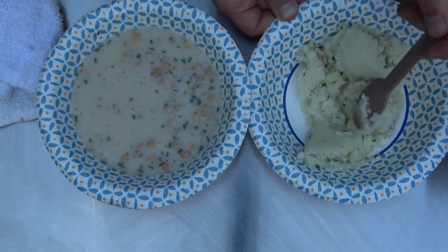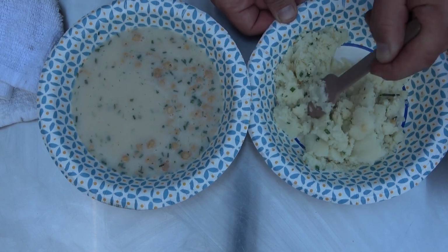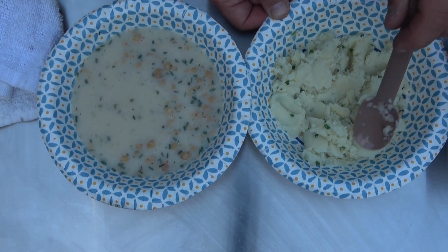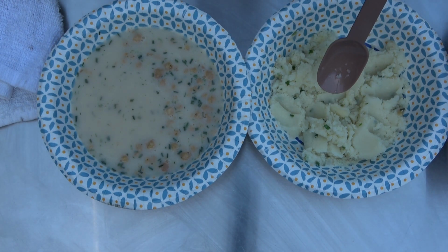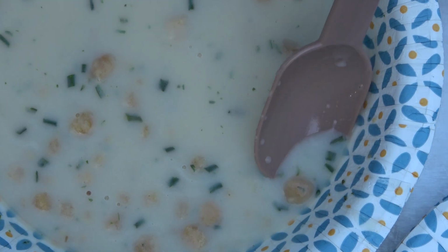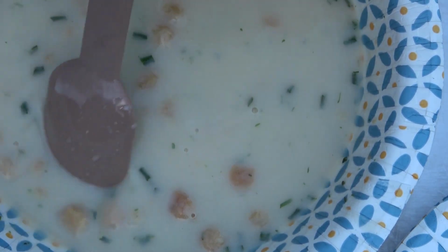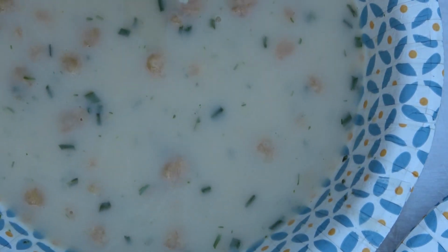Well, these didn't take long. That's a pretty good pile of potatoes. Those are actually pretty good just plain without any butter on them. So these little brown pieces, I tried stirring them up, and I thought maybe they're the mushrooms, but they're actually croutons. So we're just going to not try to stir those into the mixture anymore.